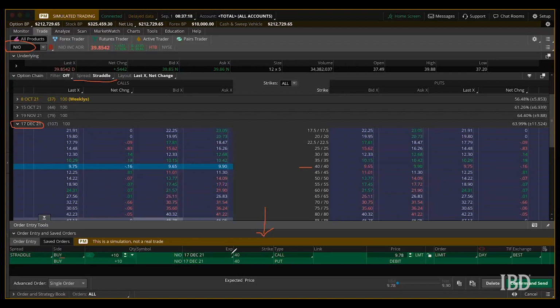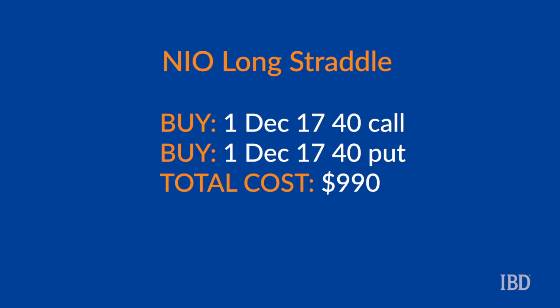We are buying the December 40 call, and we are also buying the December 40 put. When we add the two together, the total cost of the trade would be around $9.90 per contract, or $990 total. This is the total amount of risk in the trade and the maximum that could be lost. The break-even prices are calculated by taking the strike price plus and minus the cost of the straddle. That gives us break-even prices of $30.10 and $49.90, but profits can be made with a smaller move if the move comes earlier in the trade.